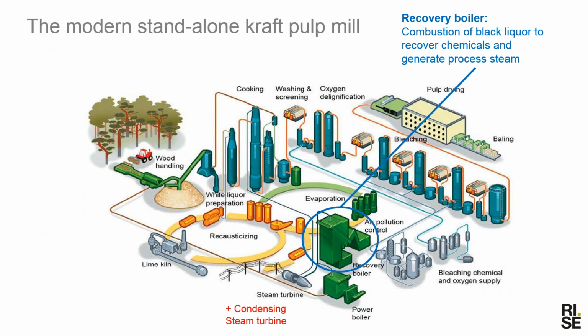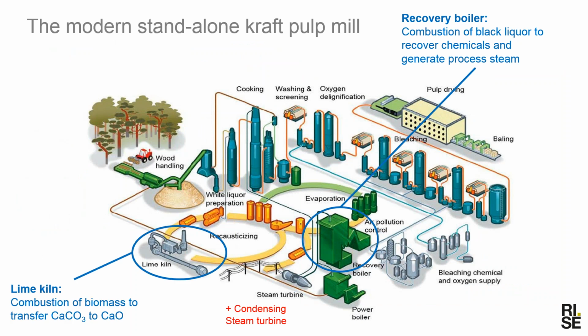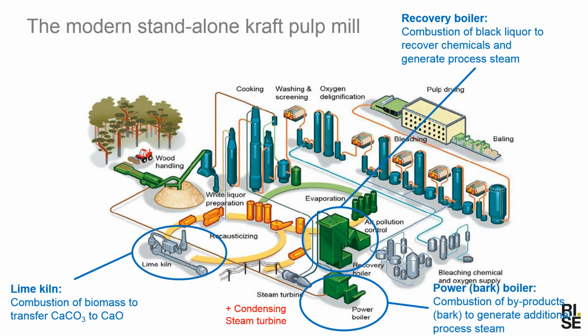In a pulp mill, we have basically three sources of CO2. The largest one by far is the recovery boiler, and then we have the lime kiln, which is used to recover the calcium oxide, which is needed in the pulping process, or to recover the pulping chemicals. And the third one is a power boiler, also called bark boiler sometimes, since it utilizes the byproduct bark to generate additional process steam. In this study we used a modern standalone kraft pulp mill as a reference mill.